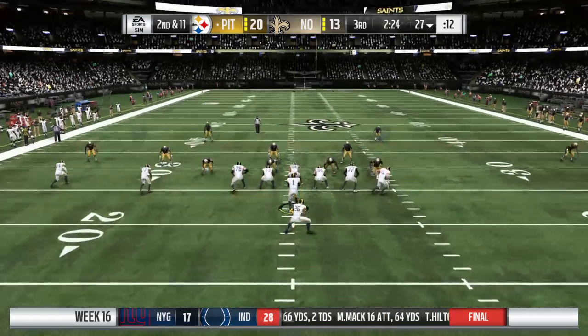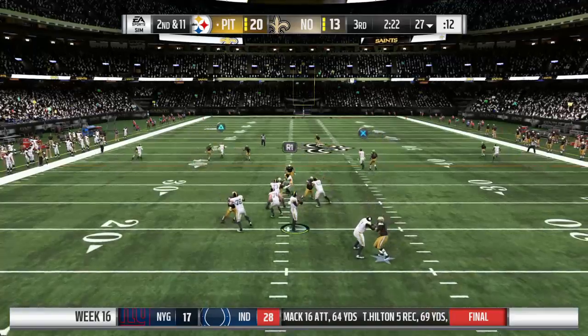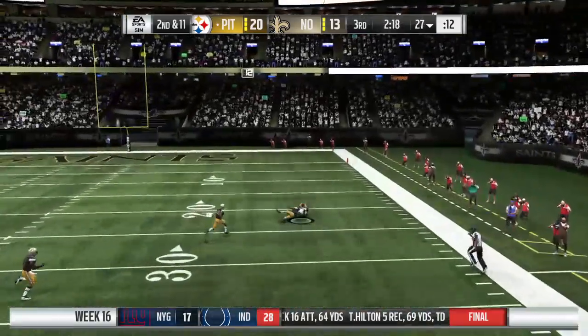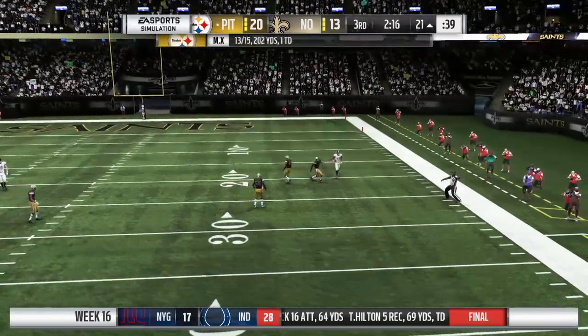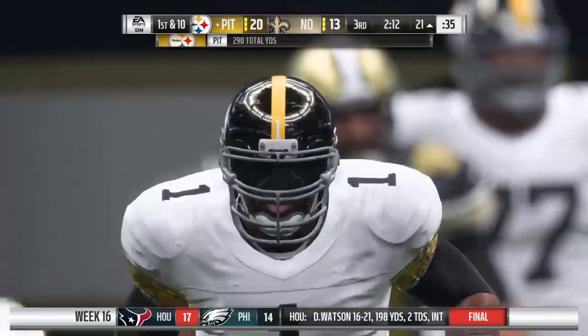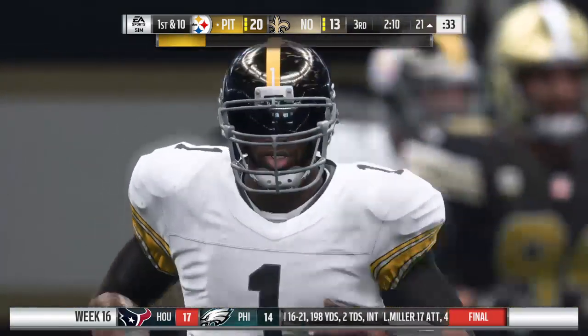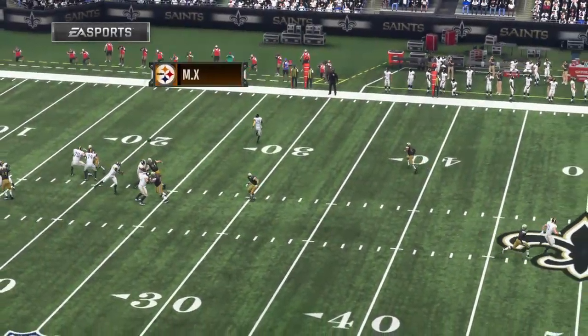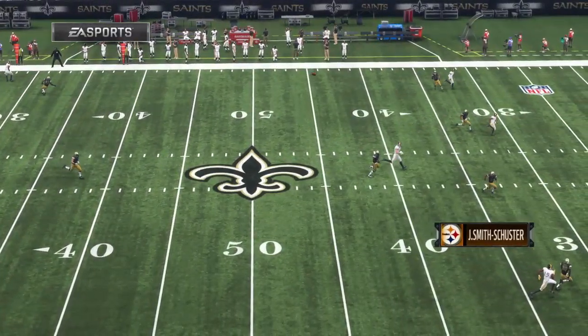From the shotgun, he'll look to throw. Going top shelf for Smith-Schuster. And this is, oh my goodness, he pulled it in one-handed. It's a big play there for the Steelers. 52 yards. Well, it's one thing to grab it with one hand, but when you make a catch of that distance, quite another. Yes, sir.